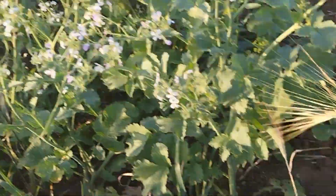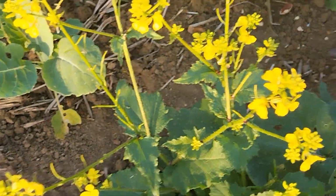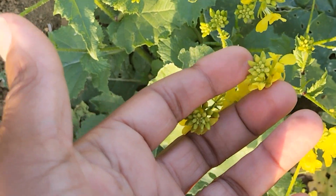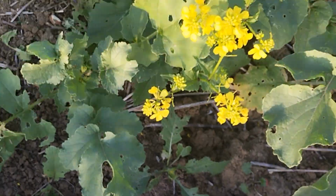I think these are mustards. I think this might be mustard. I'm going to have a guess. This plant here might be mustard. I am guessing though. I can't be certain.